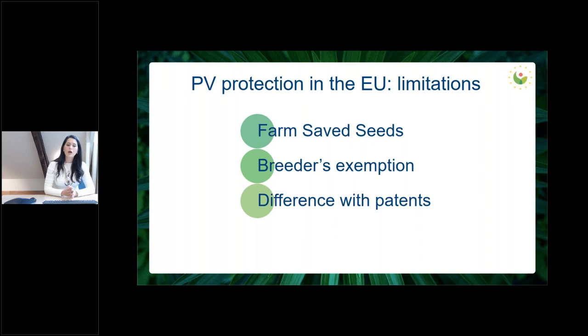However, we also have to take into consideration other stakeholders in the agricultural sector. And this is why plant variety protection provides for two limitations that are not proper of the patent system, for instance. The first is the farm saved seeds. Basically, the farm saved seeds limitation allows farmers to use a certain plant variety for the production in their holdings. What does it mean? It means that a farmer can purchase a new plant variety and then use it in its own holding.